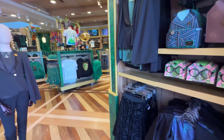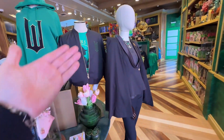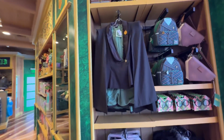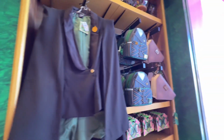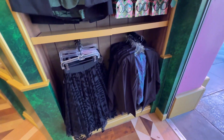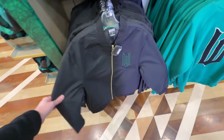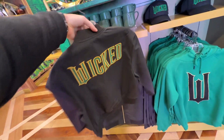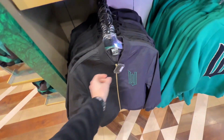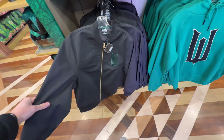And then one more shop I wanted to jump into, the Wicked shop, to show you anything new. And it looks like they have this new jacket available. This whole getup here for $80. And they have some backpacks. They have this new skirt. I don't remember this from last time. This jacket is kind of nice. Yeah, I dig that. Let's see what's on the back. We have Wicked on the back. And then it is 110 smackaroonies. That is a little expensive.